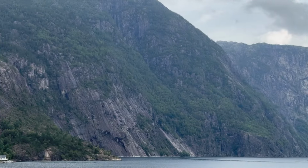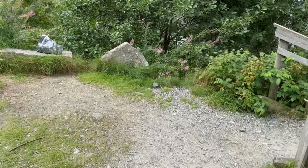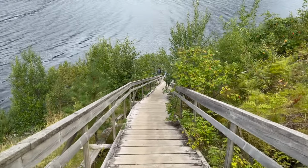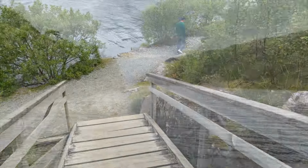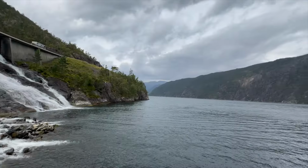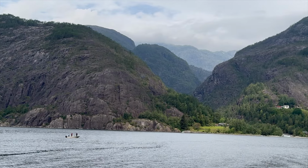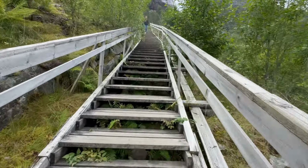This dramatic landscape was stunning. We then took the steps down to the bottom of the fjord. This landscape is majestic. Time to head back to the bus to head back to the ship.